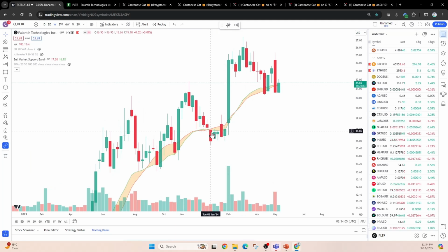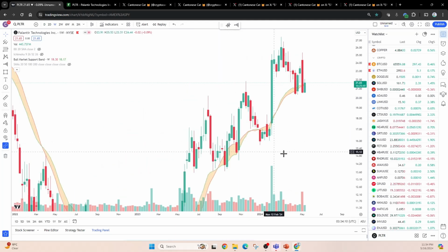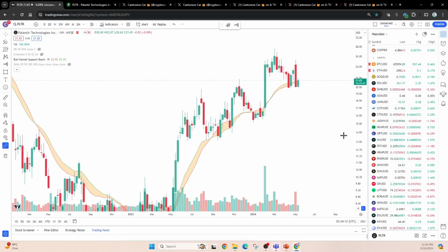What happened last time when the price stayed underneath the bull market support band for weeks and weeks at a time? Everybody got a little bit scared, including myself actually, because I saw, hey, it keeps getting rejected. What's going on? And the next thing you know, it just had this big giant green candle.